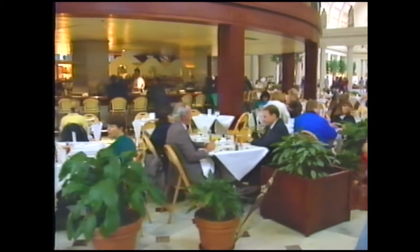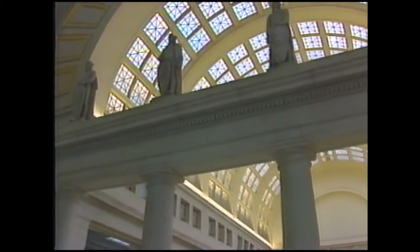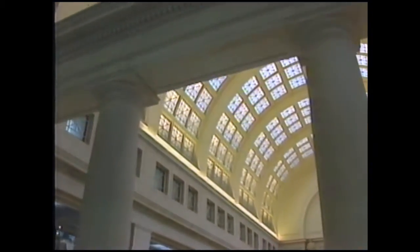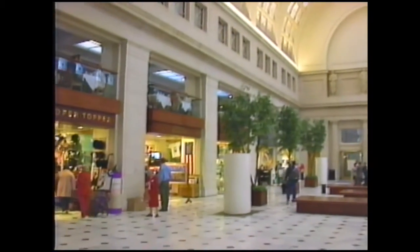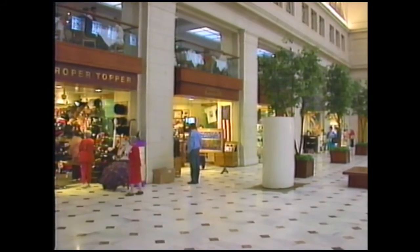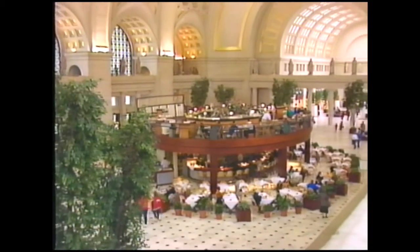Together, they bring more than 50,000 people to the station daily and generate revenue for the city. The redevelopment of Union Station was the result of a public-private sector partnership. By combining their resources, a national landmark was restored, a transportation hub was established, and a new downtown retail center and tourist attraction was created. And the process has dramatically revitalized the surrounding urban neighborhood.